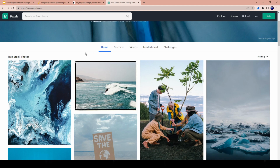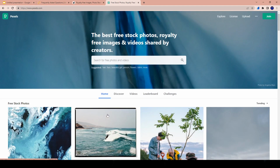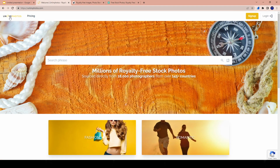It causes issues. There's no question about it. A lot of people think that you are allowed to use this kind of stuff for commercial purposes, because the actual website, like Pexels, may allow you. That doesn't mean the actual platform allows you. For example, Redbubble is specifically against that. They actually say you cannot do that. Now, with websites like Untitled, if you pay for a subscription, if you pay for the actual photo, you have a legal license to do that. So you are allowed to do it.